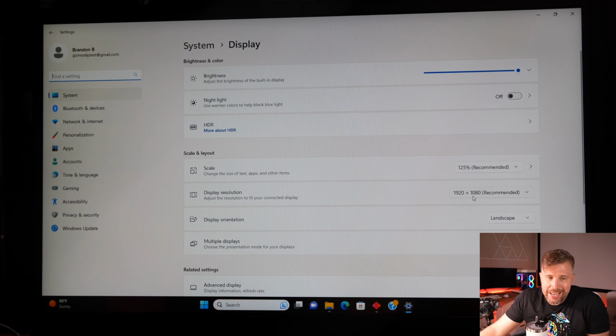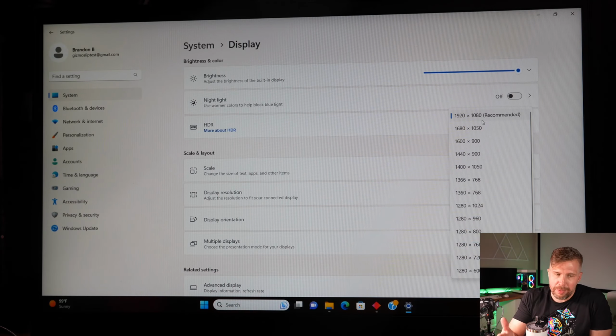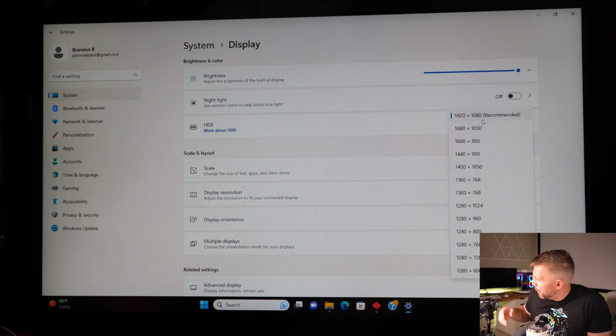Also, this is a 16:9 aspect ratio display. Look at that, 1920 by 1080p resolution. That explains why we got the bottom chin, just like I kind of pointed out at the beginning.